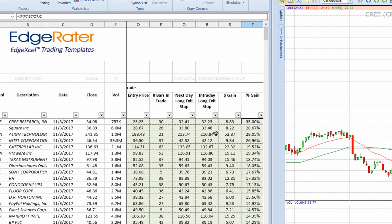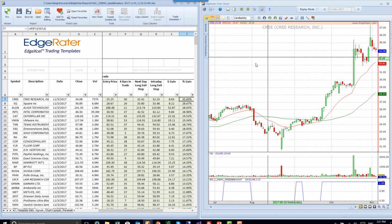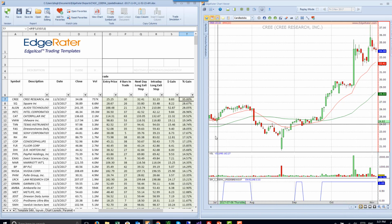Currently this has been in a trade for 30 days. This is a trend trading system. Because we're looking at end of day data, the exit stop for next day is 32.41, which is the value of the 20 EMA. Now, if I was looking at this intraday and I had intraday data, then I would look at the intraday long exit stop, which is the prior day, so in this case 32.23. With this system you're able to set automatic stops in your trading platform, and it will automatically take you out. Those levels are known before you start the trading day. That's one of the big advantages of this particular system.